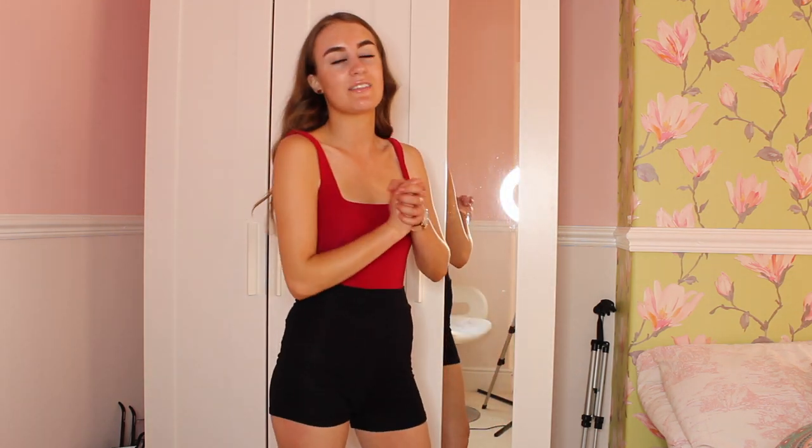But I'll probably rate this outfit 8.5 out of 10, because it's really comfortable, you can move around in the shorts very well. The only thing with bodysuits is, say you go to the toilet, you have to undo the buttons and then put them up again, it's a bit of a faff. But yeah, I'll give this outfit 8.5 out of 10 because I really like it. You can move around in it as well, which is really good for the summertime.